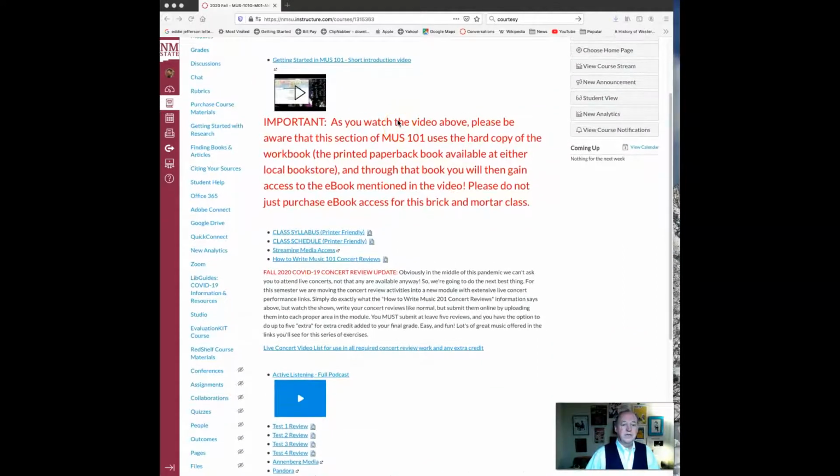It is critical that you get a copy of the book. It is titled Music 101, and you need a hard copy of the book. There are homework assignments, it's like a little checkbook, and you just tear them out and turn them in class. That's normally how we do it. We expect that will be the delivery method, but we're not 100% sure. But regardless, for now, for face-to-face classes, we're still requiring a hard copy of the book.